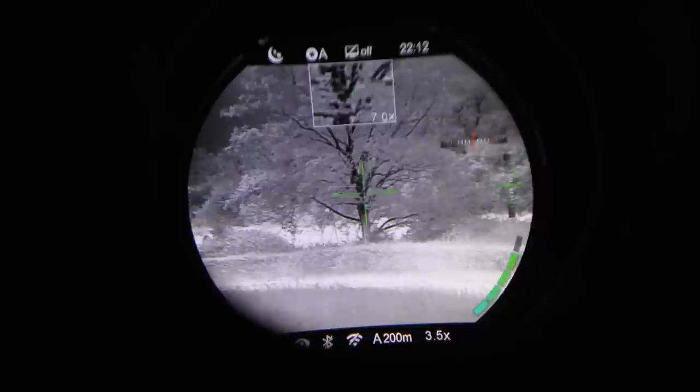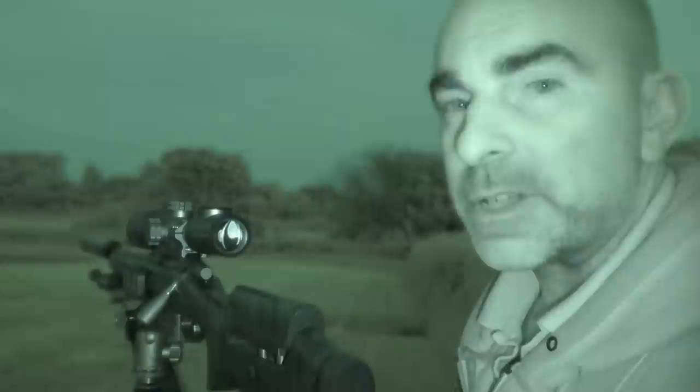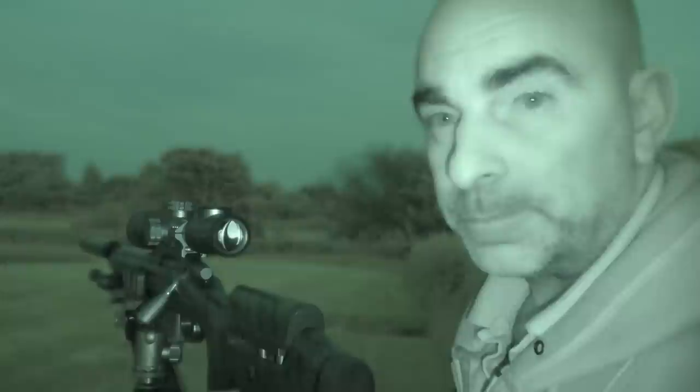You can probably hear on the camera the blackbirds doing that ping, ping, ping kind of noise. Typical alarm call of a blackbird. And it could be the sign there's another fox about.